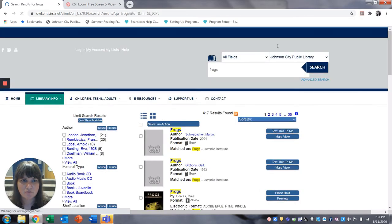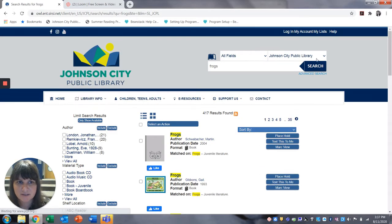So we're going to type in frogs and hit enter, and it's going to bring up so many things, anything in our catalog that has the word frogs, okay? And as you can see, there are 35 pages of results, and we definitely don't want to look through all 35 pages. We want only the children's books, and I'm going to show you how to narrow that down.